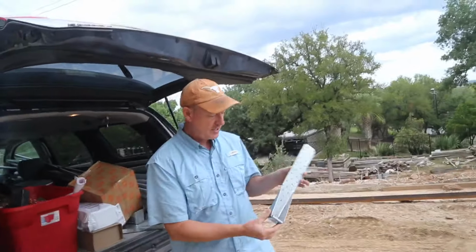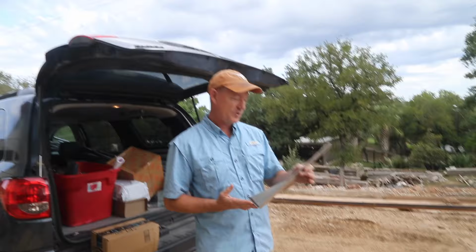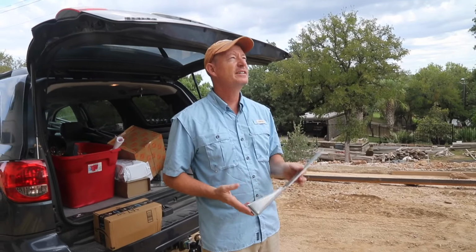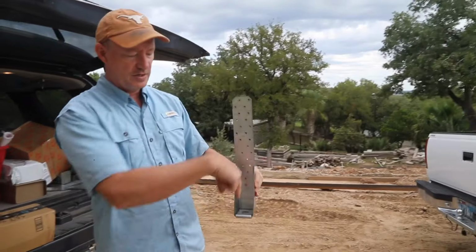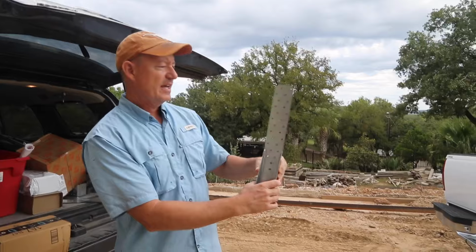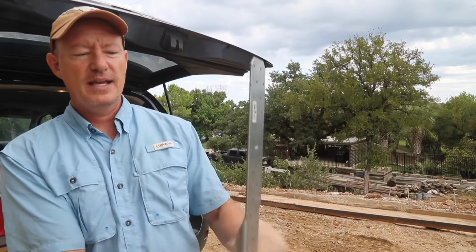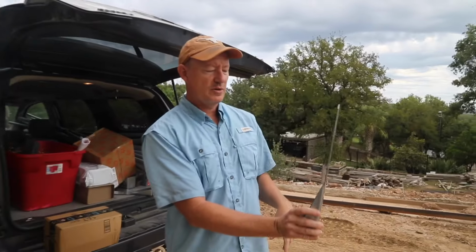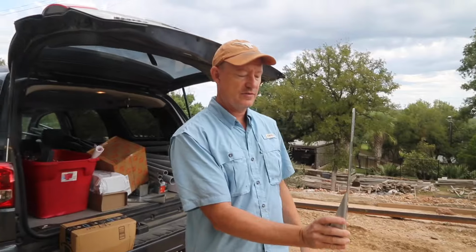These little gems right here are hurricane straps. I just got done watching a video where a tornado came through and lifted a house off the base. What these do is they go down on the foundation and you drill a concrete anchor bolt 8 inches down. Then this ties to the stud, the 2x6 wall, and you nail them all in.